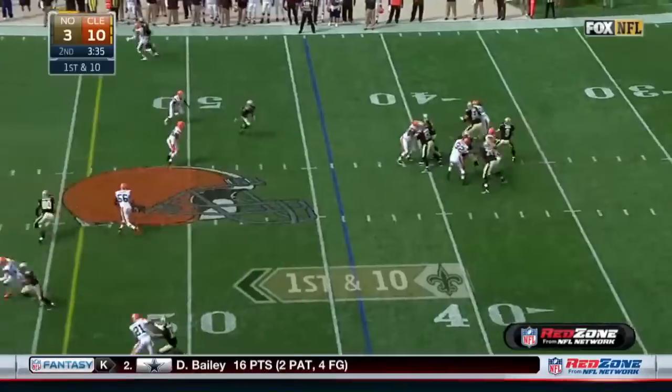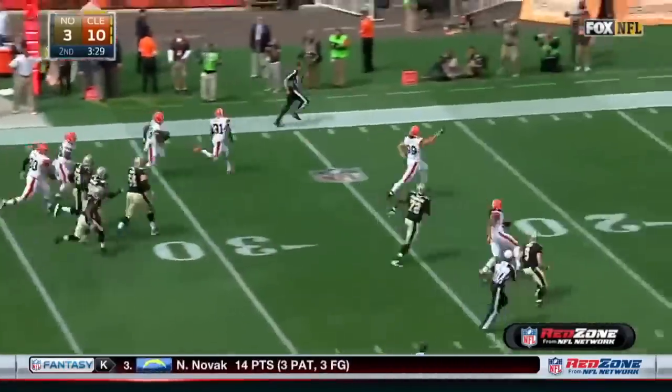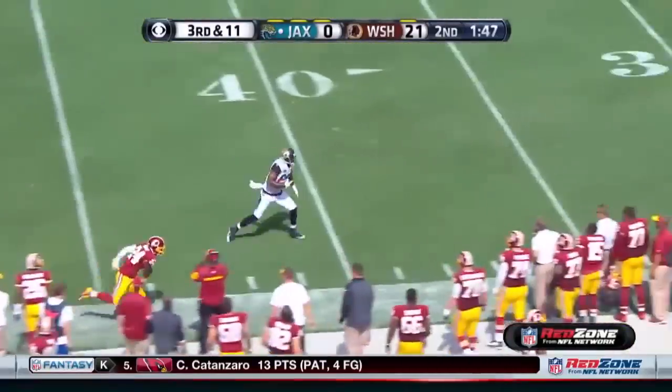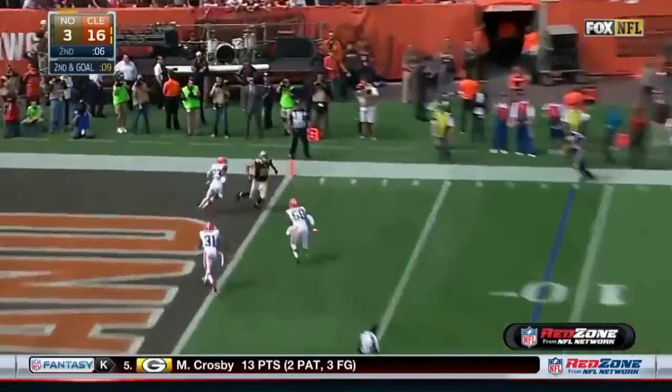Randall, one-hander. Green steps up and fires. There's picked off. The interception by Gibson takes it all the way. Third and 11. Near side, it's caught. Plenty of wheel escape. Mercedes Lewis launches end zone. Reese to the end zone.